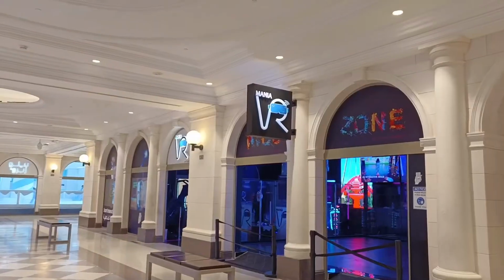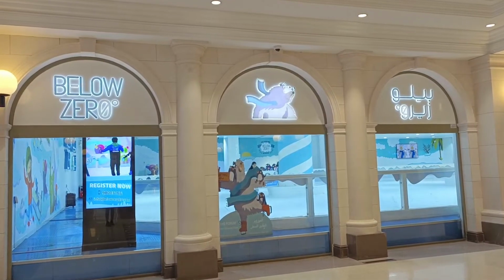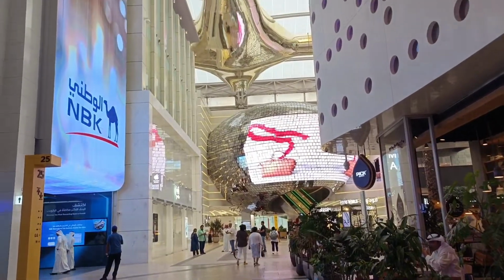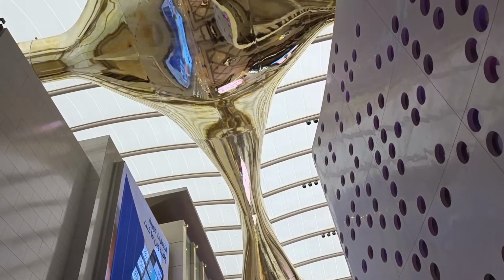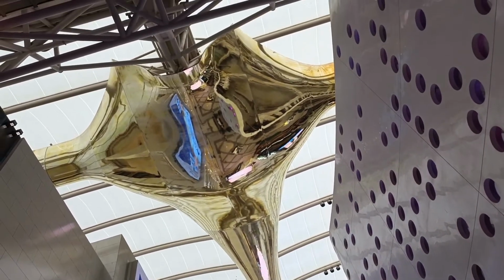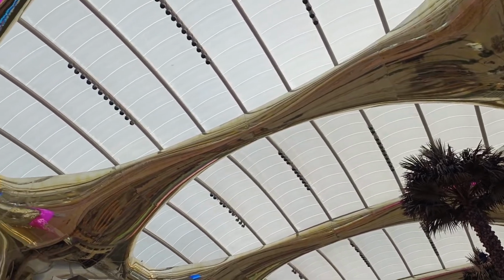The Avenues shopping mall is not just for shopping. You'll find amazing restaurants, entertainment, and even some unique themed sections that make you feel like you're walking through a European city or a traditional Arab souk. One day is far from enough to explore this mall.